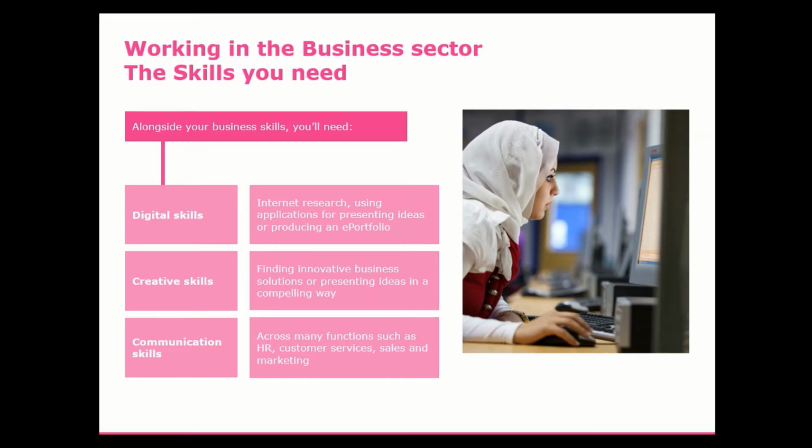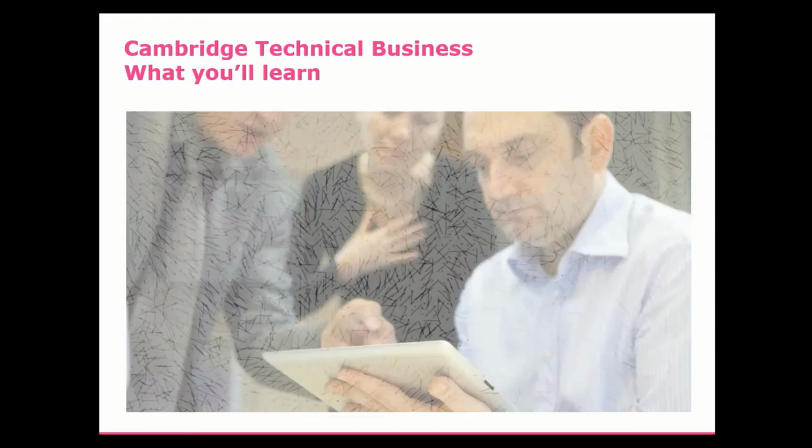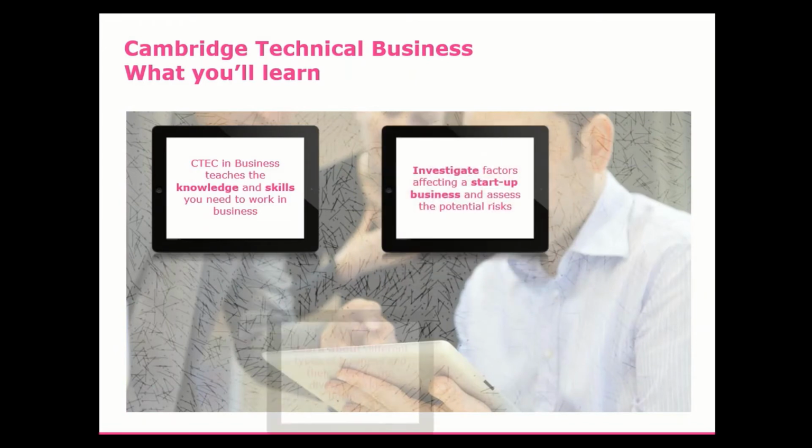And a very important skill is communication skills. The course itself allows you to do presentations, to work with others, to support each other, and that skill in business is found in many of the functions that you would see in a big organisation. For example, HR, looking after staff, you need communication skills, customer service, sales and marketing. You do need that ability, and this course will give you the opportunity to demonstrate those skills.